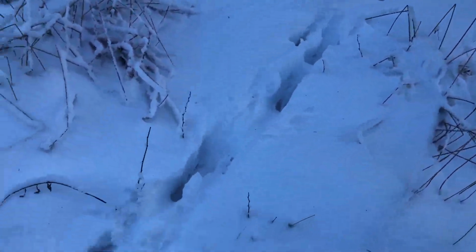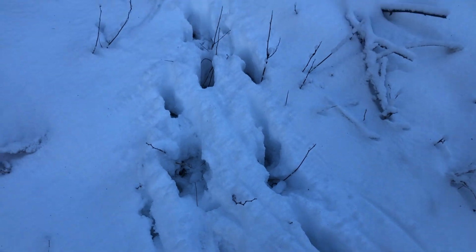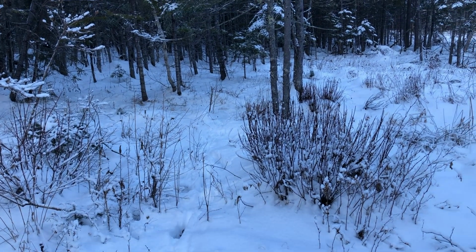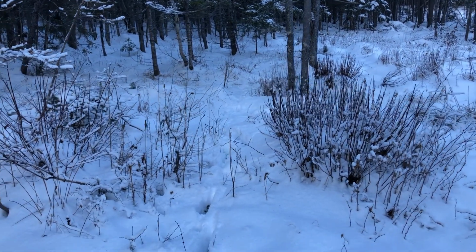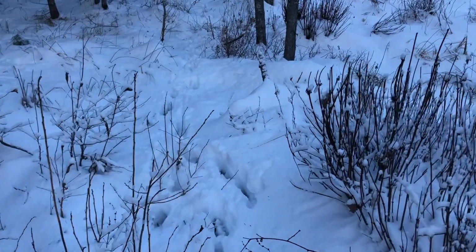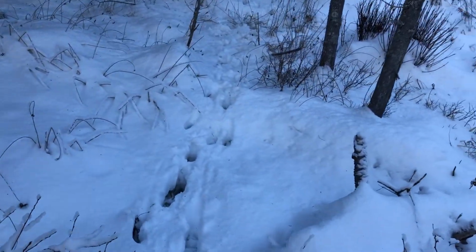I found a set of much fresher tracks right here. That's a good track as well. They head that way. I'm gonna go that way and see if I can't catch up to them. Looks like there's 2 or 3 of them, and they made these tracks this morning at some point.